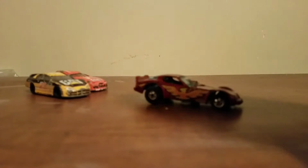Alright, sorry about that. I had to adjust the camera because it wasn't really working out for me. Alright, there we go, so there's those two. Now I have this Pontiac Trans Am Firebird. I'm not sure what year it's from, but here it is. It looks old.